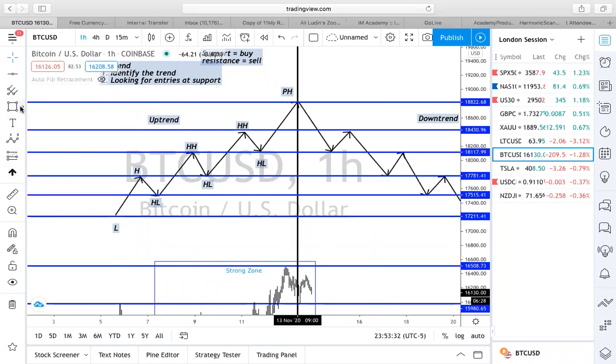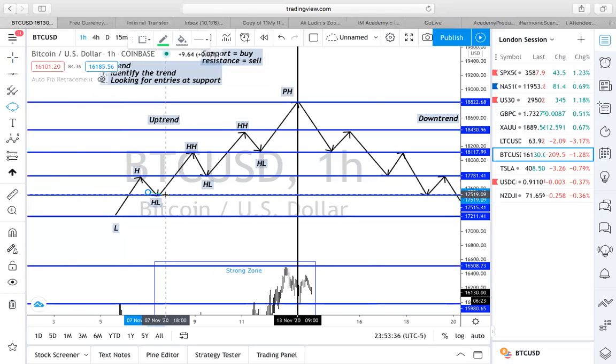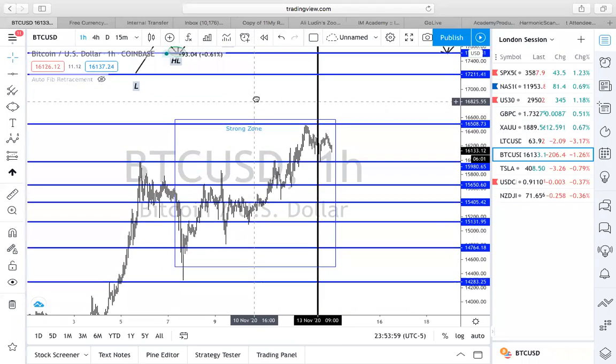So when we're buying in the market, we want to aim for all of the higher lows. We are not looking for any sales in an uptrend. We're only looking for buys. So you have to be patient, right? Now let's scroll back down.